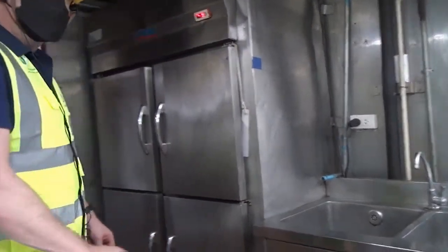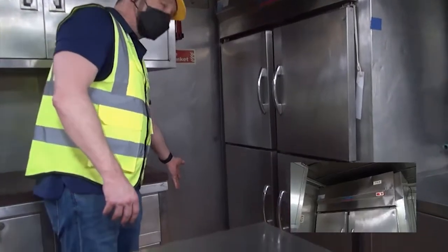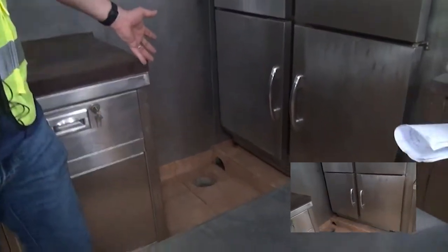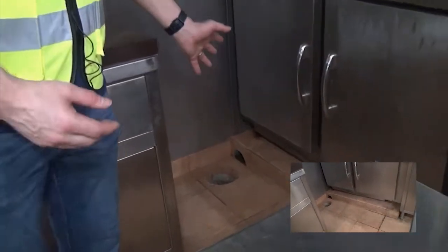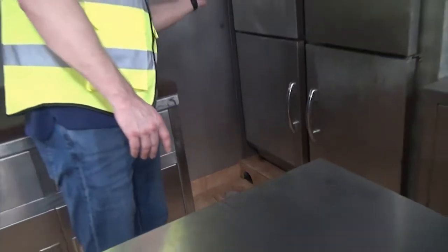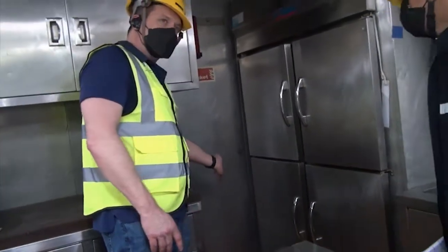One of the recommendations that I would make to them as well is right here. We can see the drain on the floor. Absolutely necessary when we're washing the deck or there's been water and it's sloped. My primary concern is the semicircle on the vertical tile. So this is an opening to the pipes.